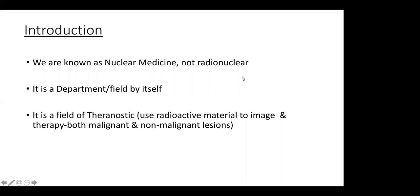In our department. Okay, so I'm going to start off by saying that we are known as nuclear medicine and not radionuclear, as has commonly been referred. Okay, so we are a department by ourselves and we do not come under the wing of radiology. So nuclear medicine is actually a field of theranostics, whereby we use a radioactive material to do physiological imaging as well as therapy for both malignant and non-malignant lesions.